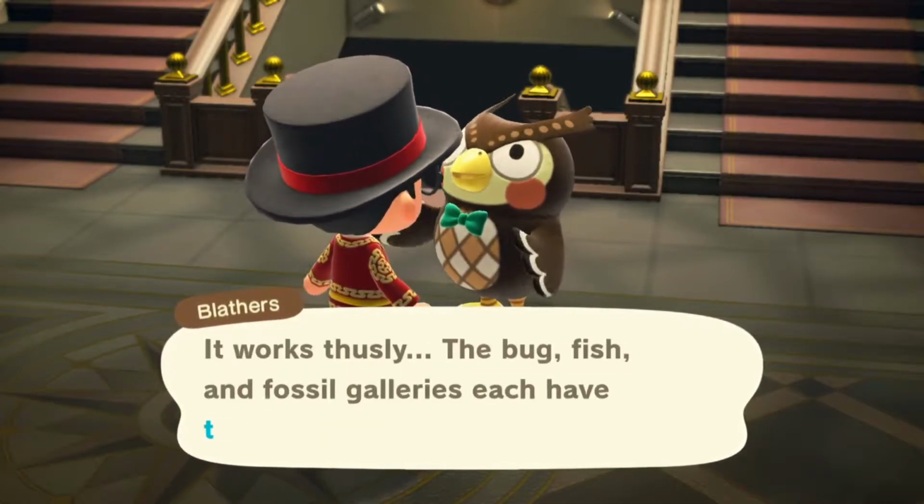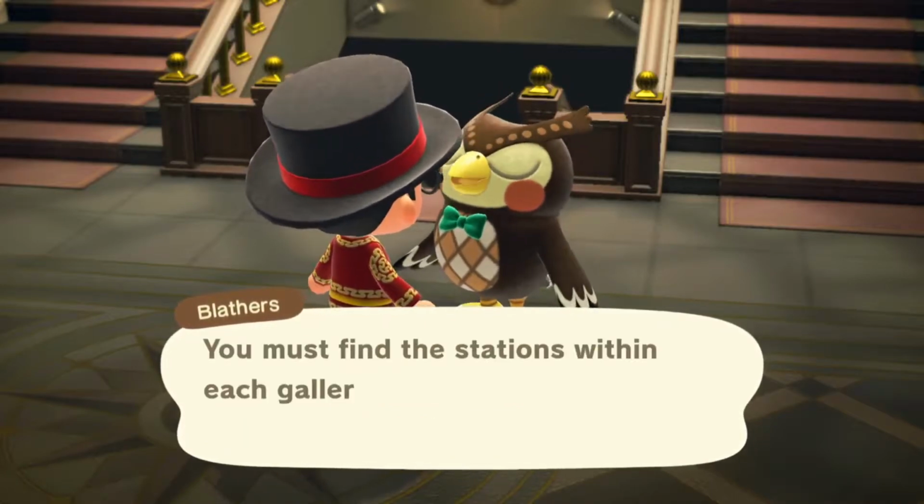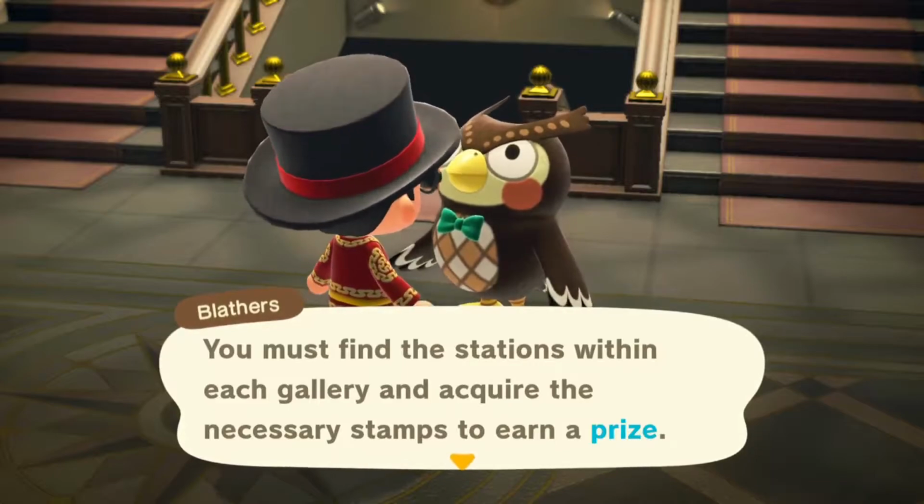Stamp rally. It works thusly. The Bugs, Fish, and Fossil galleries each have 3 stamp stations. You must find the stations within each.